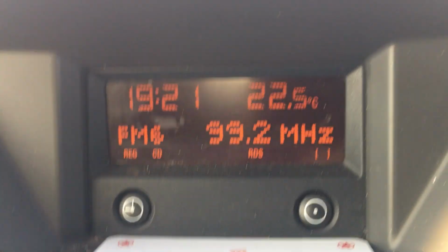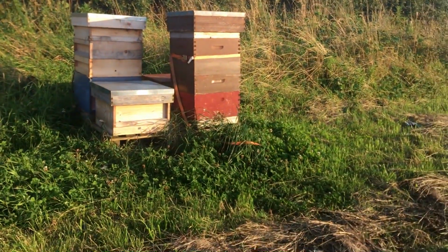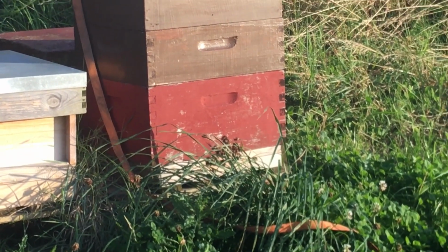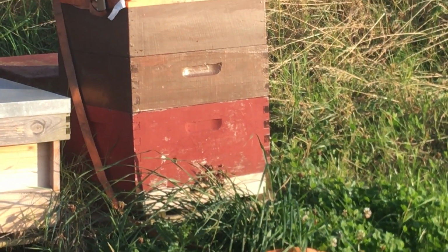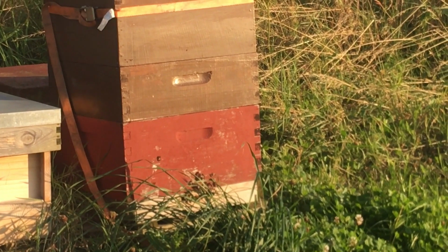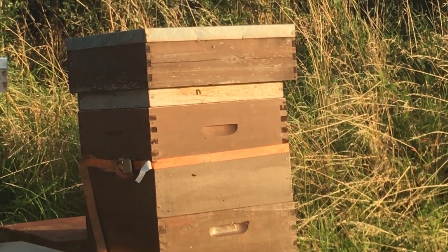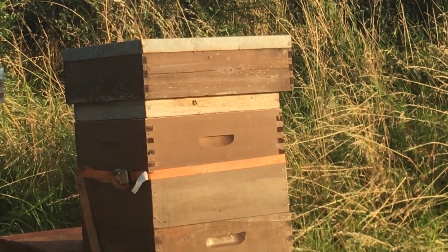We'll see how it goes. It says it's 22.5 degrees, which is plenty hot. You can see the bees are still flying, but you can see a little cluster there. You know, they're on their way home really, so this isn't the most fantastic time to harvest honey, because when I get into these boxes, I'm sure there's going to be plenty of bees keeping them nice and warm.